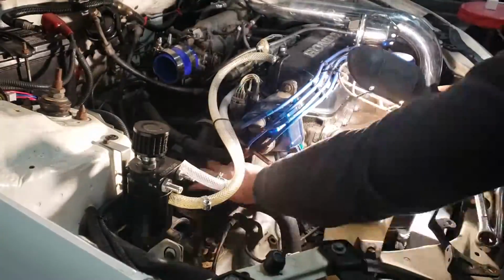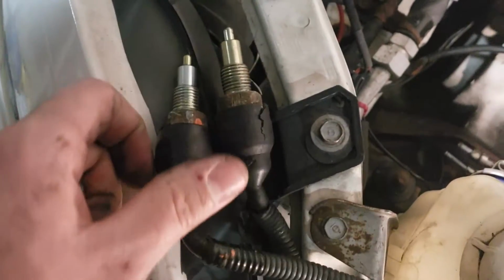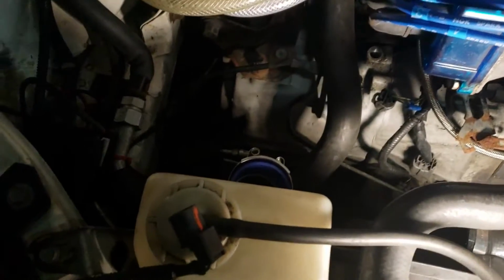Alright, now here's one thing that I want to note. This is the one that I just pulled out of my car. This is the one I got from the junkyard. This is from an EG Trans. The Trans that's in here is out of an EG Civic and EX.